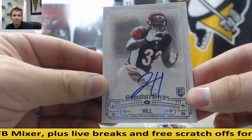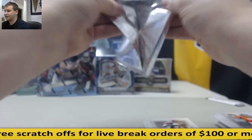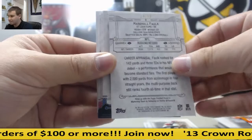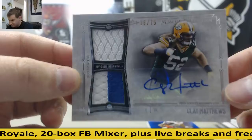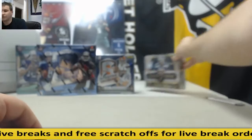Jeremy Hill, 25 of 150. And the last pack of Museum. Blue Parallel, Marshall Faulk. That is 15 of 99. Troy Aikman, Devonta Freeman, Julio Jones, and for the Packers. Pretty nice hit there. 18 of 75, Clay Matthews. Dual relic patch auto. 18 of 75. All right, triple threads, and then we'll end on three Spectres.